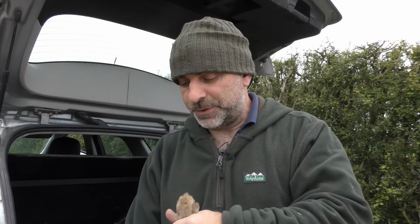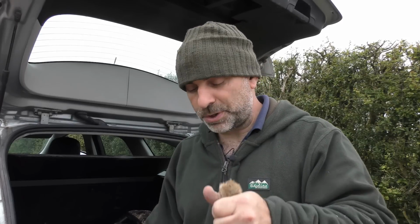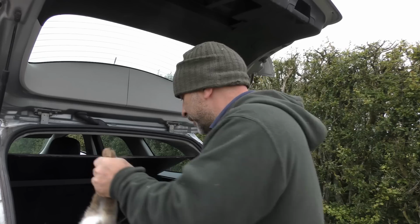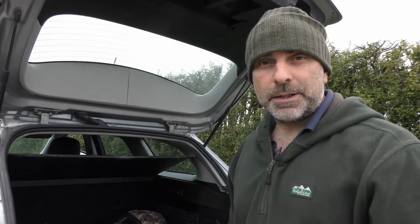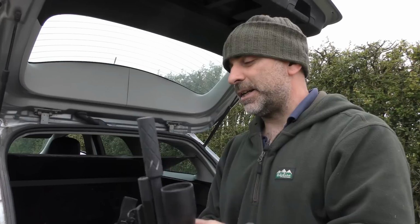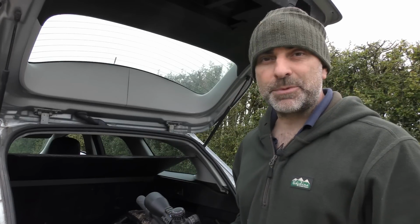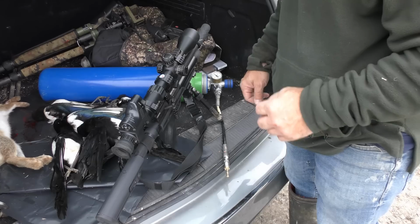I'm going to open that out and lay it out in the field, in full view for the magpies and crows to spot. And I'm going to tuck myself into the hedgerow as best I can and see if I can knock over one or two more corvids. Before I do that though, I'm going to quickly top the Ranger up with a little bit more air, because that's still got a fair bit in there actually, but I'll top it up so I get the max amount of shots.